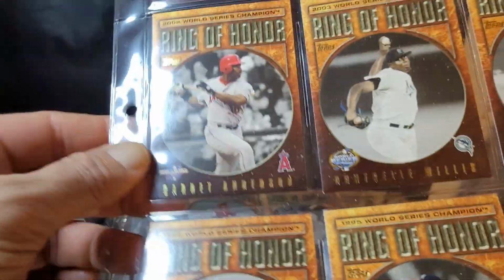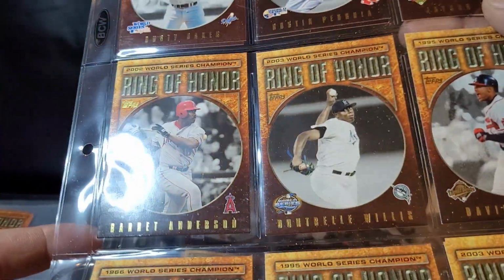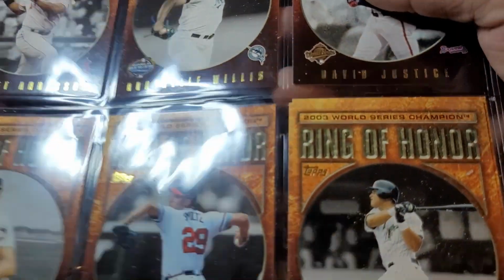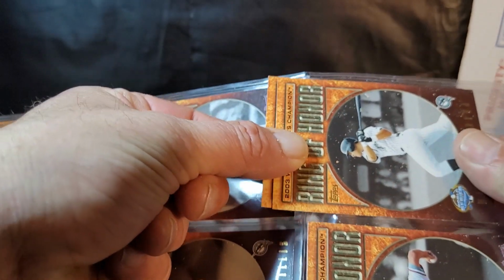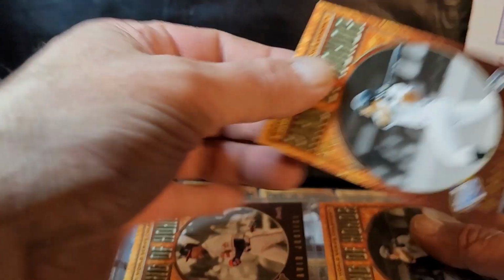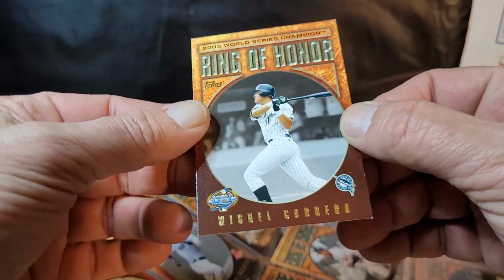All right, next one. These all definitely look different. I don't think I've seen any repeats so far. Oh, that's interesting. Wait. Okay, so it looks like they were kind enough that if there's a repeat, they may have packed 2 inside a sleeve here. So we got doubles on the Miguel Cabrera, but that was inside the sleeve.